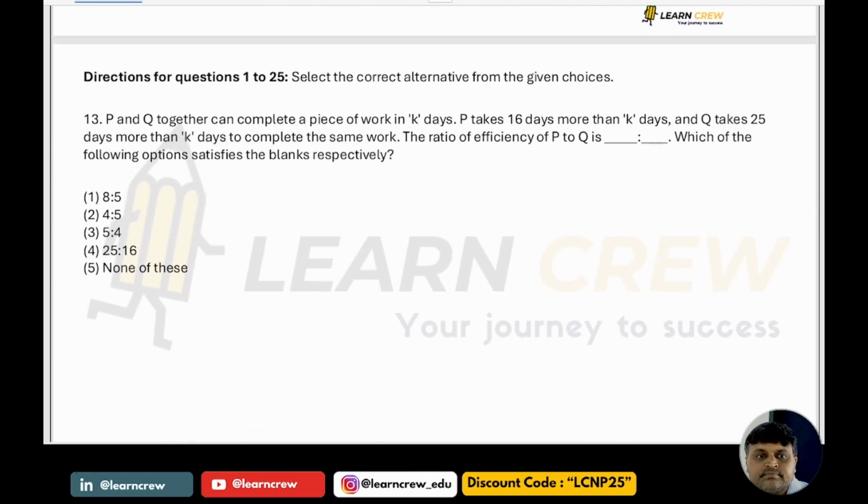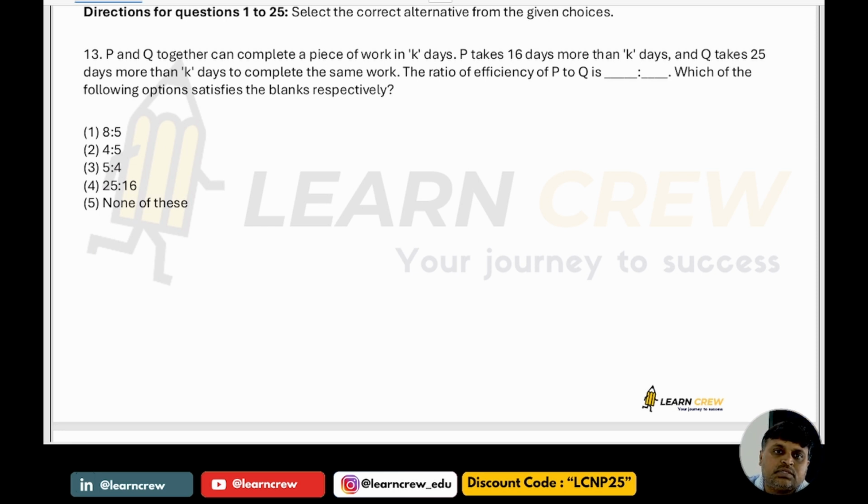Now question number 13. P and Q together can complete a piece of work in K days. P takes 16 days more than K days, and Q takes 25 days more than K days to complete the same work. The ratio of the efficiency of P to Q is how much? So please understand here. P takes 16 days more. It is given that P and Q together take K days. P alone takes K plus 16 days, and Q alone takes K plus 25 days.